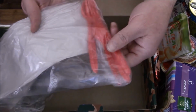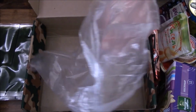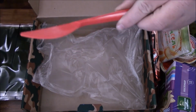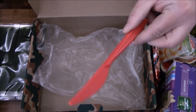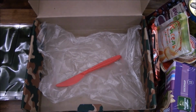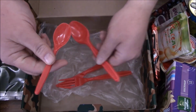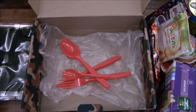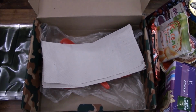Talk about a little accessory packet. Wow. So of course you get the bag that it comes in. I guess you could use it for your trash or to store what you haven't used yet. Probably the best durable knife that I've seen in a ration from this region. So you got a knife, a good quality fork, and 2 spoons. This one is probably a stirring spoon or something to that effect. And then you get some paper napkins to go along with it.